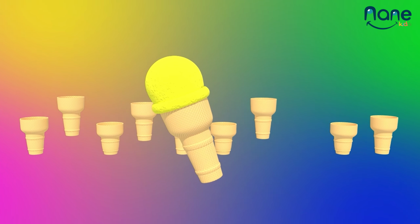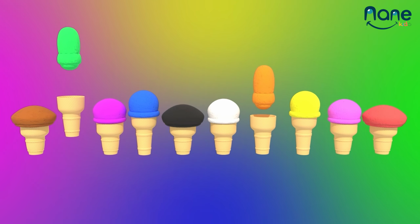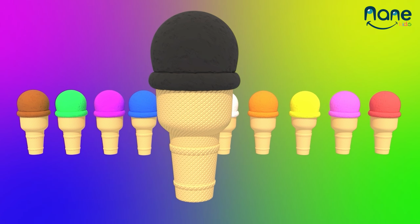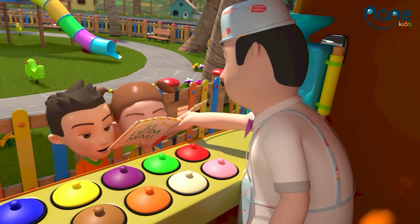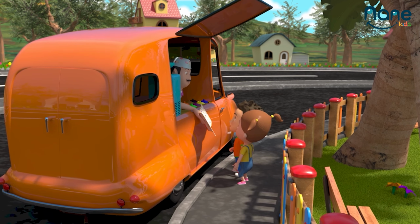You can see yellow, you can see blue, you can see other colors too. Black chocolate bar, purple jelly in the jar. What colors do you want them to be? Many colors! Hooray!